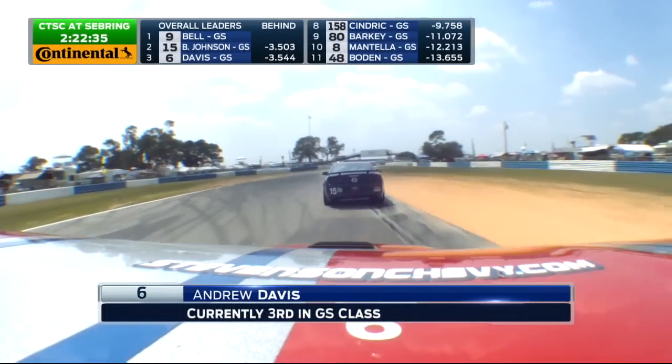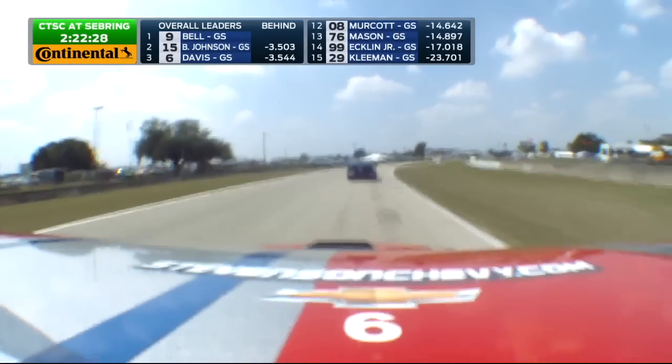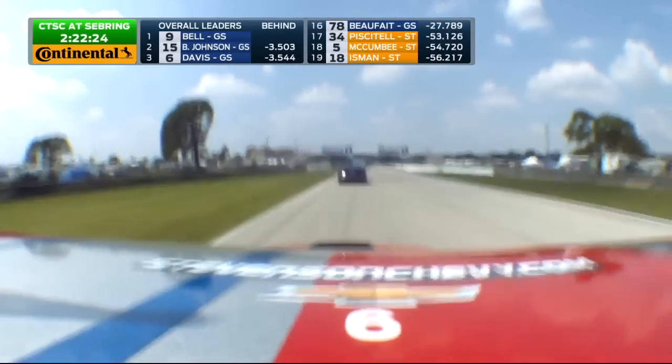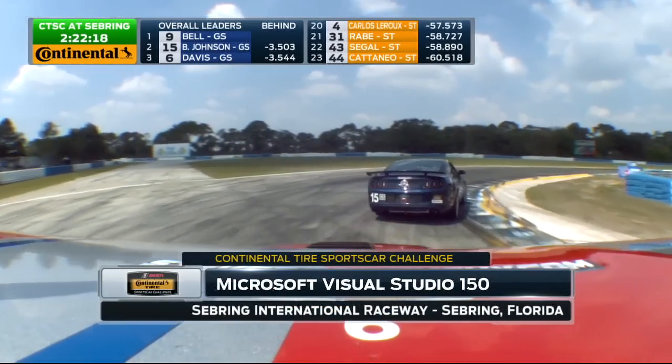Matt Bell must have gotten a great run off turn 17 onto the front straightaway to be door handle to door handle with Billy Johnson down into turn 1, but now Johnson holds down second place. Excuse me, that was Andrew Davis getting the good run. I'm thinking about his teammate Matt Bell, who is leading, and right now he is pretty much out of sight. We'll be back.